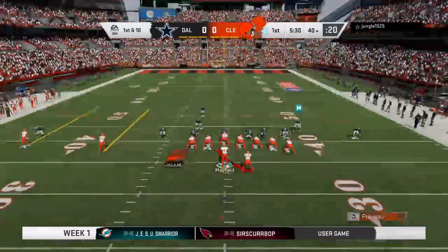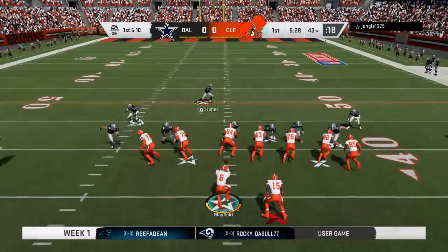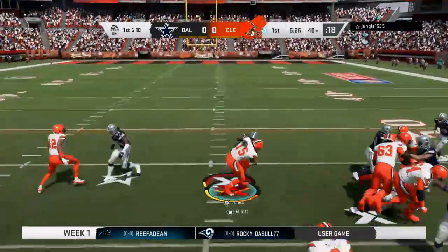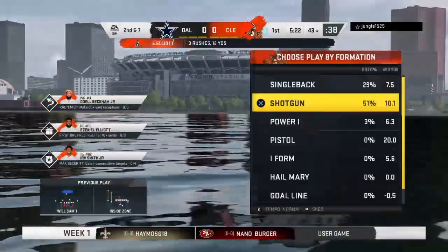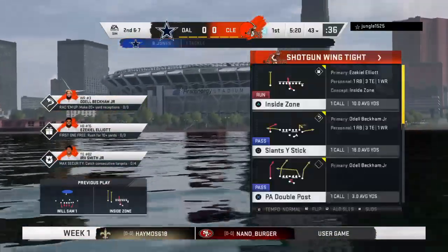Well, and you talked to me a lot about opening drives, how key those are to set the tone. You kept the drive alive. 3rd down conversion here is big. 3 yards on the pickup there, and it'll be 2nd down.